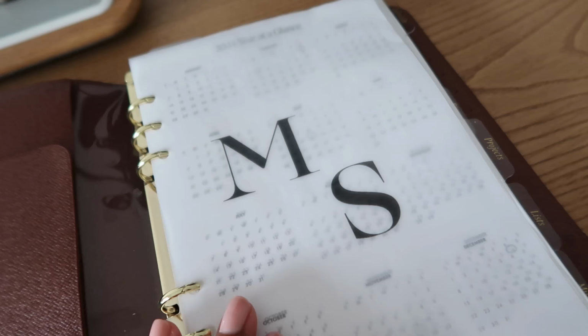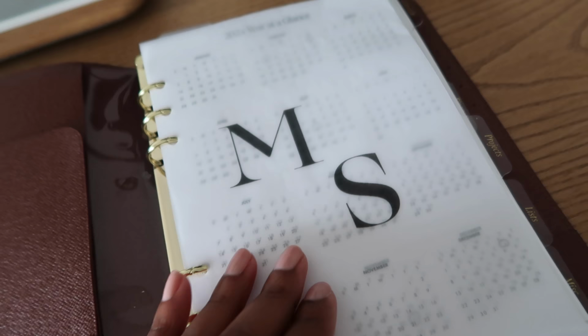Now, Louis Vuitton does sell these with the 6-ring binder, but they have been out of stock for like a year and I didn't want to wait anymore. So I DIY'd this myself. Now, the first page you see says MS. Those are my initials. And this is a little paper cover from the book that I bought from the line shop.